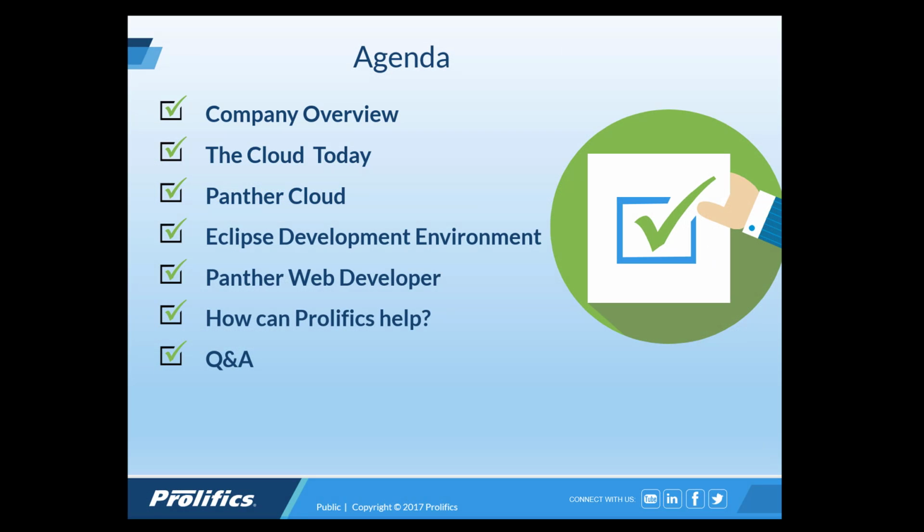Let's first go over today's agenda. Debbie will spend a few minutes talking about Prolifics, who we are, and what we do in the industry today. I will then discuss and demonstrate the latest cloud innovations happening here at Prolifics, which will bring us to our Panther Cloud offering. Next, we will talk about our Eclipse development environment, and Rick will give you a fantastic hands-on demonstration of it. We'll then talk about the Panther Web Developer Model. Debbie will then come back up to inform you of ways Prolifics can help you with your current JAM and Panther applications. Which brings us to Q&A. So let's get started. Go ahead, Debbie.